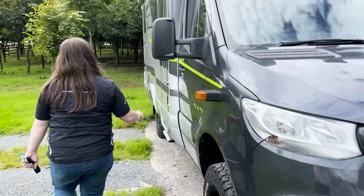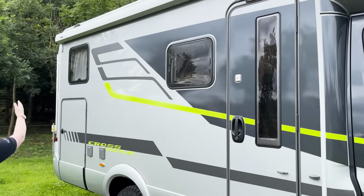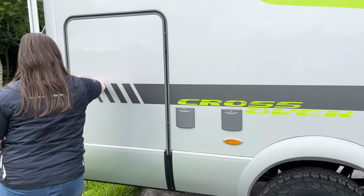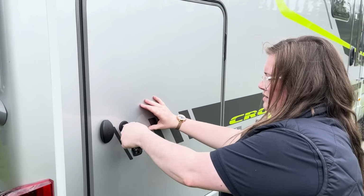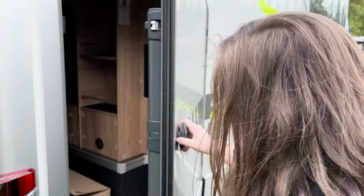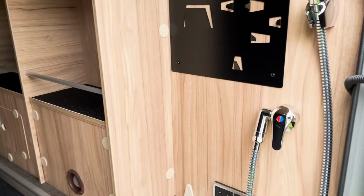Moving round, you have your full length awning all the way to the back. And then, of course, you do have storage in this vehicle. All the top of the range locking systems in this. And you have an outside shower point there as well.